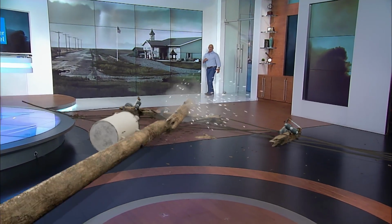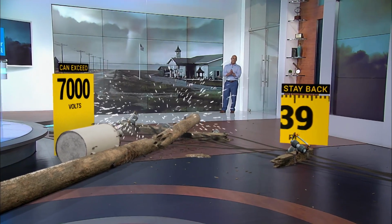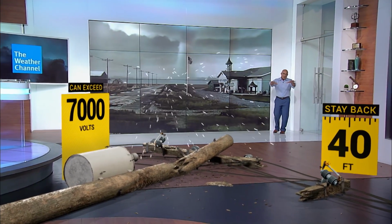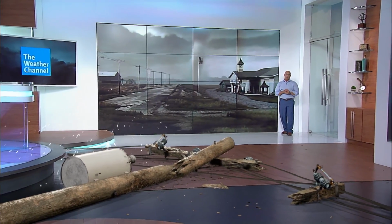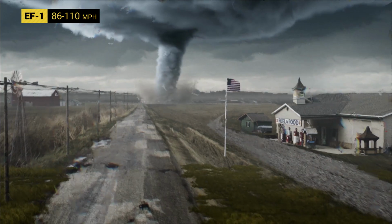Jeez, that was close. Look, when you got a tornado like this, power lines are going to fall, sometimes like dominoes, just like you see here. You got to stay clear of these, even if they don't appear to be live. They're still extremely dangerous. The ground may be energized around the pole. All right, stand at least 40 feet away. And frankly, if you're standing where I am, you're way too close. Way too close. All right, that was intense.